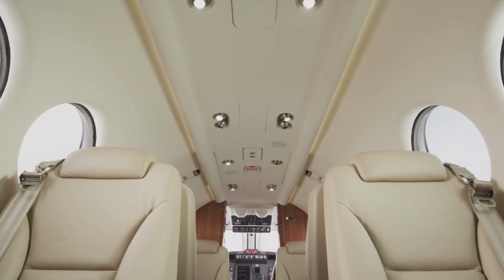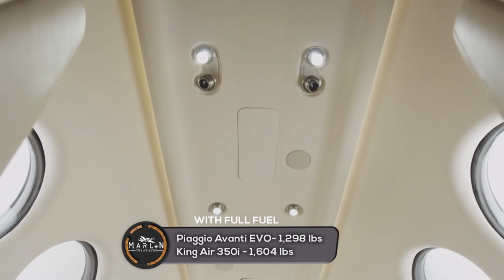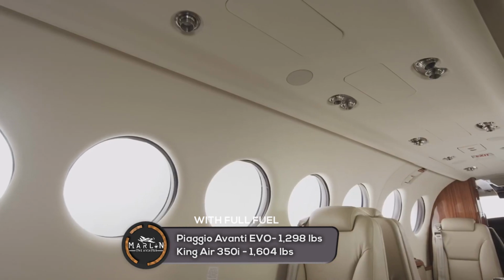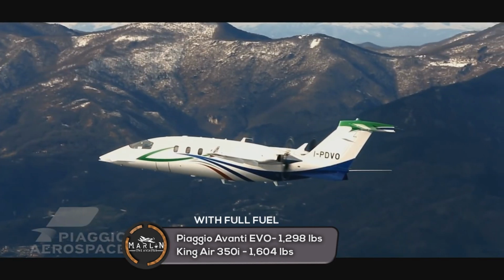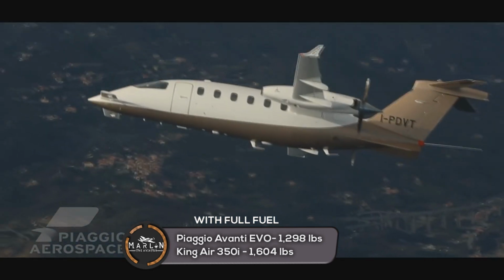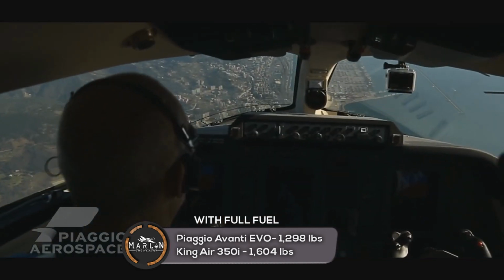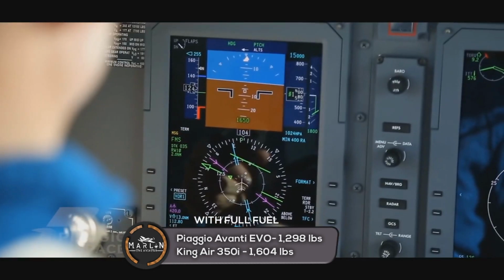The King Air 350i has a basic operating weight of 9,955 pounds, a max takeoff weight of 15,000 pounds, and a useful load of 1,604 pounds with full fuel. The Piaggio P180 Avanti EVO has a standard empty weight of 7,850 pounds, a max takeoff weight of 12,100 pounds, and a net payload of 1,298 pounds with full fuel.